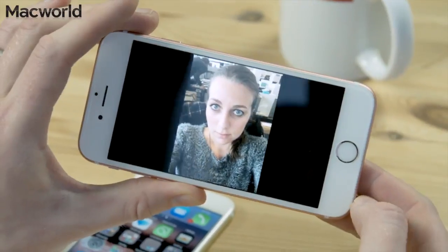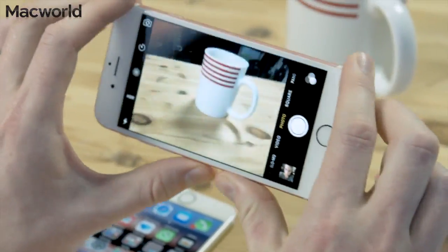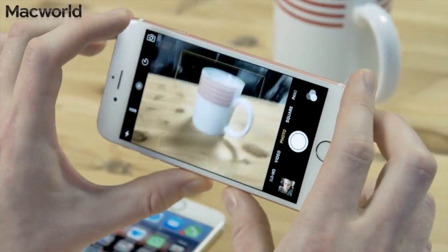The camera is better. We've moved up from a 1.2 megapixel front-facing camera to a 5 megapixel front-facing, and if you look at the rear facings, we've gone up from 5 megapixels to 8 megapixels. We also gain the new feature of live photos, which is, some would say, a bit of a gimmick, but quite fun. That's a good feature.